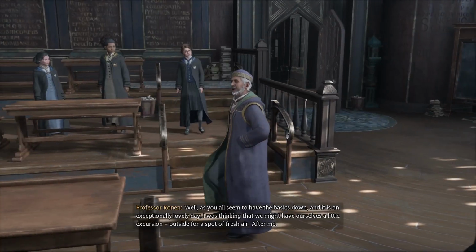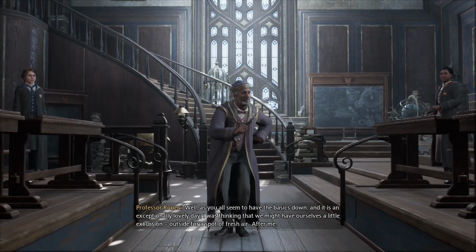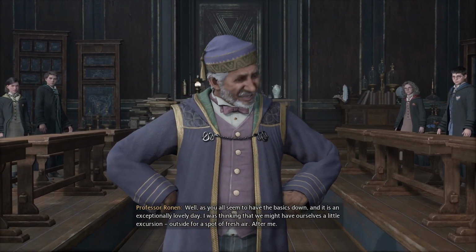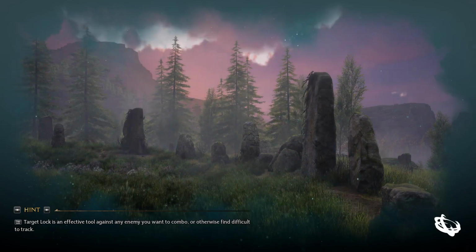Well, as you all seem to have the basics down, and it is an exceptionally lovely day, I was thinking that we might have ourselves a little excursion outside for a spot of fresh air. After me. Well, he's entertaining as heck. Oh my gosh. And his robes are glorious.